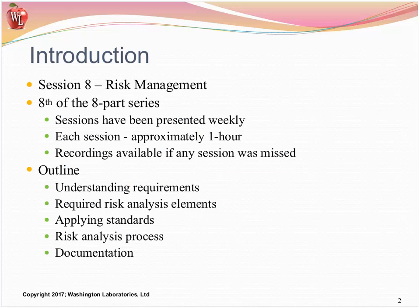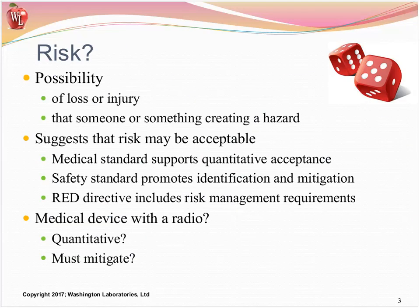Okay, we're going to go over a few things here as the outline indicates, understanding the requirements and some risk elements we need to deal with. I need to touch on applying standards because that sometimes gets a risk review kind of awkward, shall we say. And basically the process, and I'm going to deal with the subjects of documentation a little bit.